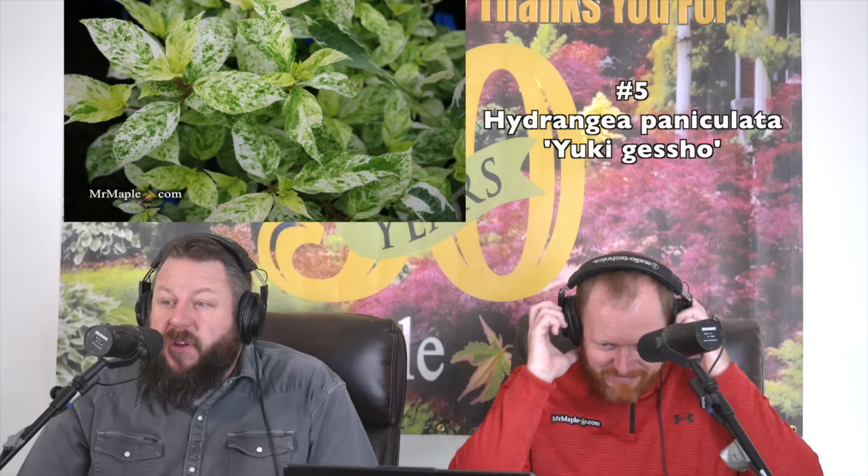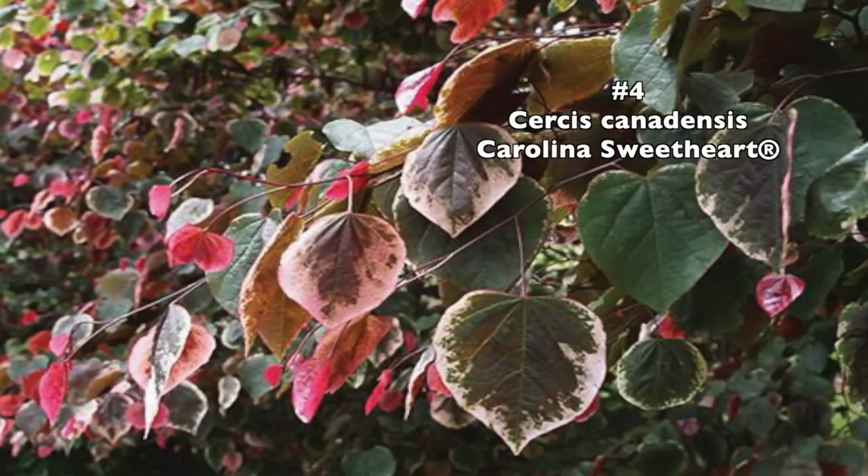So when that one came out, I want to say at our Memorial Day open house, we dropped Carolina Sweetheart, the redbud, Cercis canadensis, and man, it was literally a stampede for the Carolina Sweethearts. The color was so choice at that moment, and there was a lot of traffic getting those Carolina Sweethearts out of here. Probably our number 1 seller if you counted just that Memorial Day open house. That was probably the number 1 product bought.